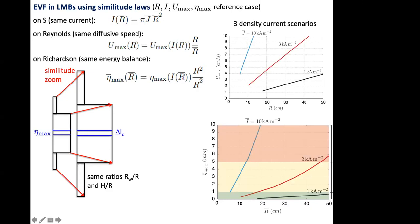And then what I'm showing here is three different scenarios, meaning for different J, different current density. So you have J equal to 1 kiloamp per meter squared up to J equal to 10 kiloamps per meter squared. And I have Umax as a function of the radius, and you see that I can vary the radius between, let's say, 5 centimeters and 50 centimeters. Then I have the law for Umax, and I also have the law for the maximum deformation for these three different scenarios. And you see that you have different zones here.